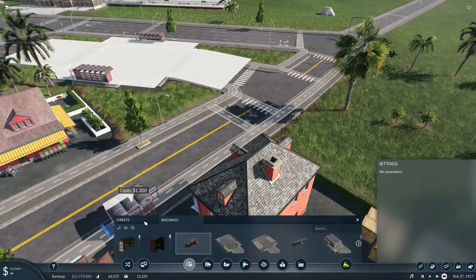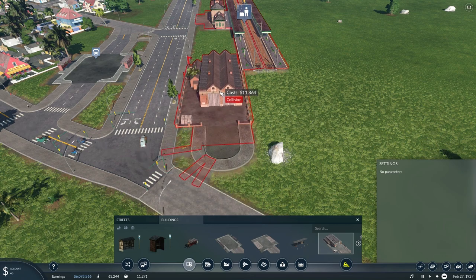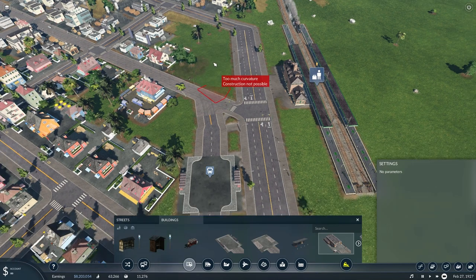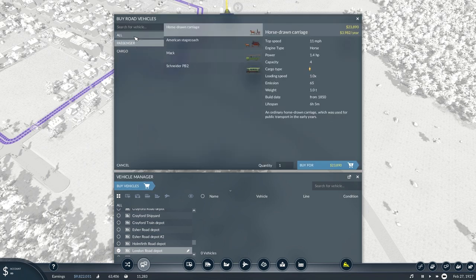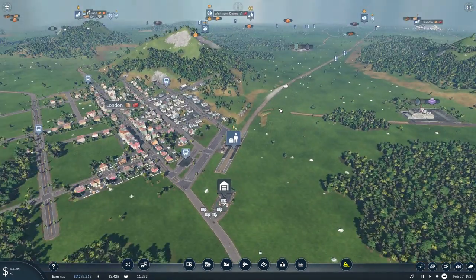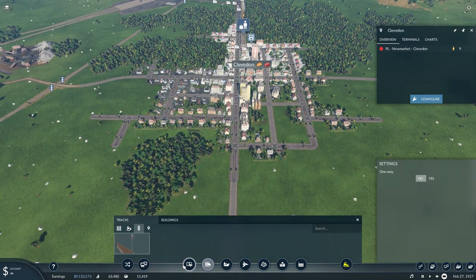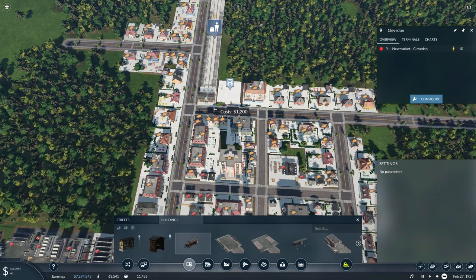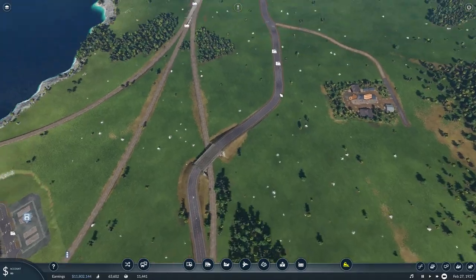Yeah, that looks reasonable. I need one of these. Now let's put it over. So that's now got a local bus route. We have coverage over here. Let's do the same, but we're going to just put in a little point to point. Like so, and we're going to just chuck two buses on that.